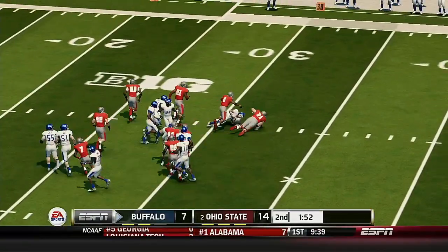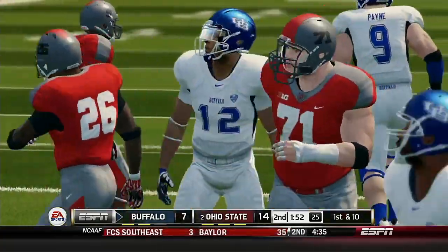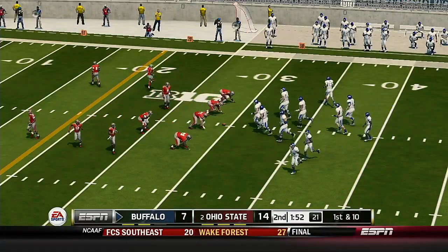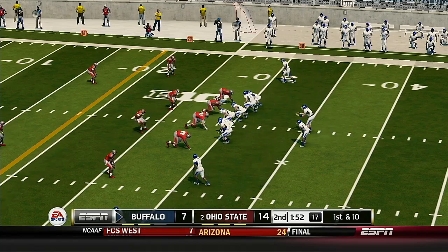Bryant takes it at the 45. He makes it out to maybe the 29-yard line. Momentum swings have been fairly even. And with so little separation, this game can be drastically changed on just one or two plays.